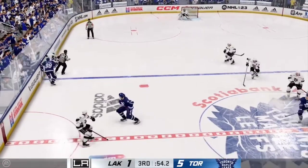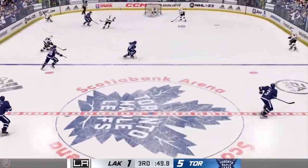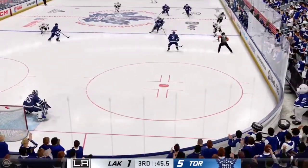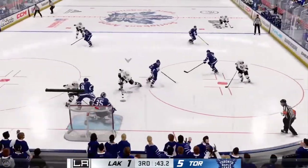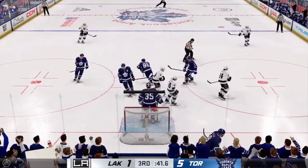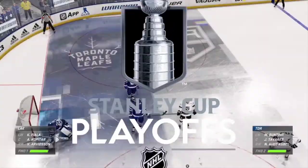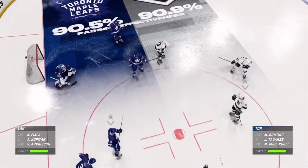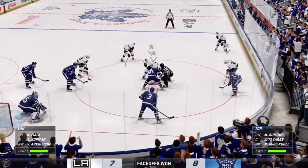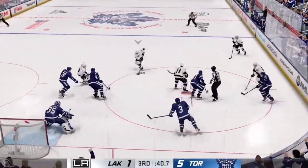Pass broken up. Slides it across to Bjornquist. And he slides it quickly to Dursey. And now he angles it across to Deneau. Shot! Denies it in front. Yeah, he gets out on top of the shooter. There's really nowhere for that puck to go. Some last-second communication before both teams get ready to drop the puck here. Kopitar's won the draw.